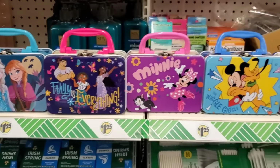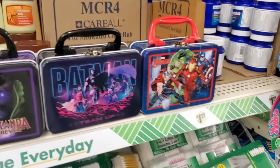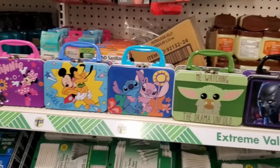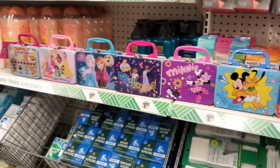And also, have you guys seen these? I feel like these are absolutely fantastic Easter basket alternatives. So cool. Kids can put their little things in here, maybe even crayons, use them year round. I think that they're amazing.